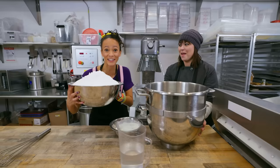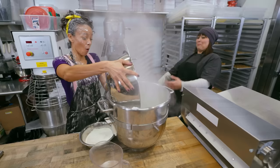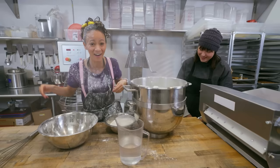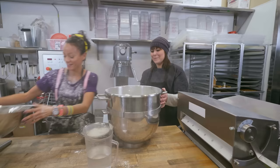Good job. Looks like snow. Whoa. Perfect. Look at this. Now it's snowing in the kitchen. Oh my goodness. Oh, there's still some more. There's more. All right. Oof, sorry for the mess, Ashley.